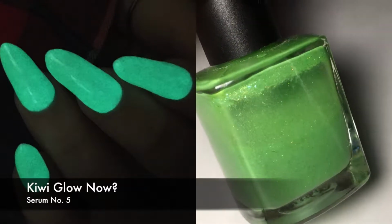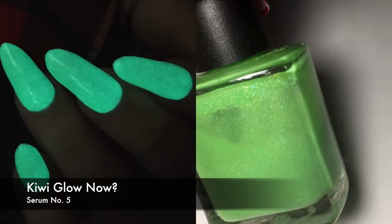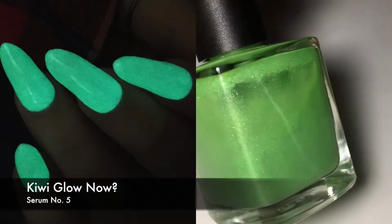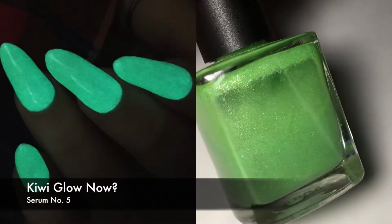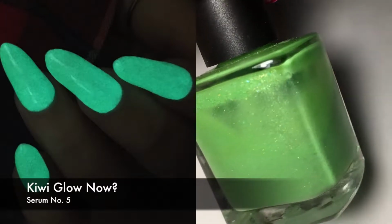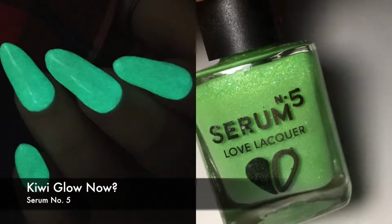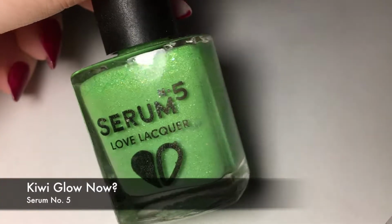It wasn't that terrible. And also the glow in the dark picture isn't 100% color accurate. The glow is a bit more on the green side, but you know, that's what happens. So yeah, 3 coats, I think I said that, and I really like this one.